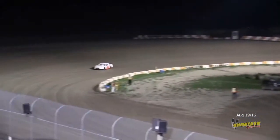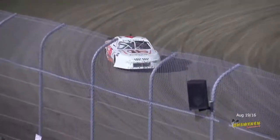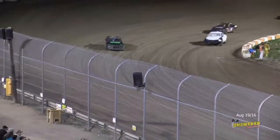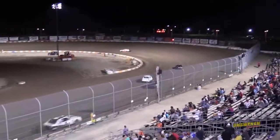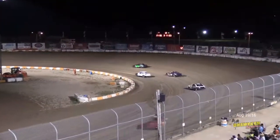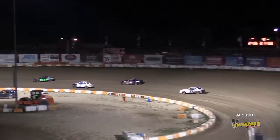Point leader Brandon Jansen's having another good night, riding right there in that 2nd position. Matt Newell with a great run here tonight, sitting in that 3rd spot. Patrick Abramson 4th, and it's Brandon Crumby running in the top 5. Crumby running so well here in the 63 machine with the advantage for the 5th spot and a good lead over Jeremy Hughes.